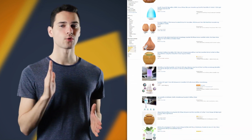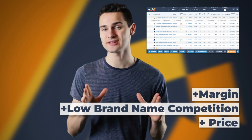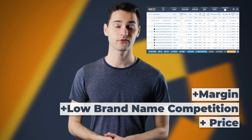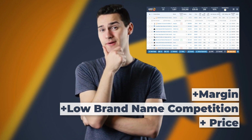Last but not least, aromatherapy air purifiers. Based on our research, aromatherapy is increasingly popular. With an average margin of 63%, very few brand names to compete with, and shoppers willing to fork over about $25 for a product, these purifiers smell like money.